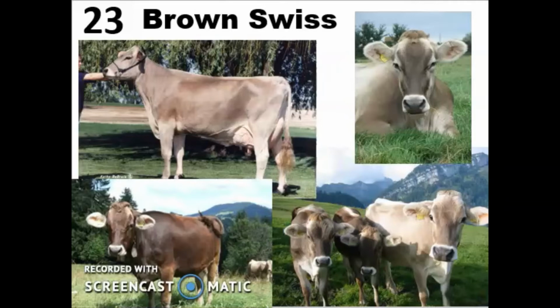They're this grayish brown to tan color, and they have a dark nose with a white muzzle surrounding it. So that's one of the ways that you can pick them out. Otherwise, they can look similar to some of the Jerseys and the Guernsey cows.